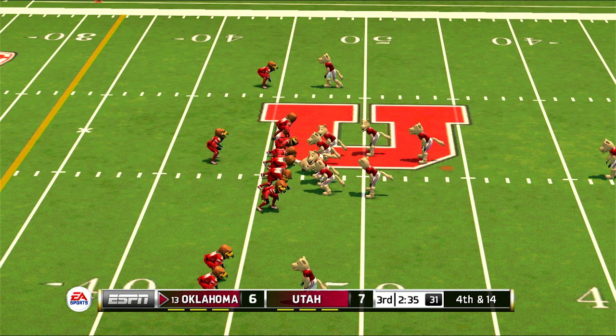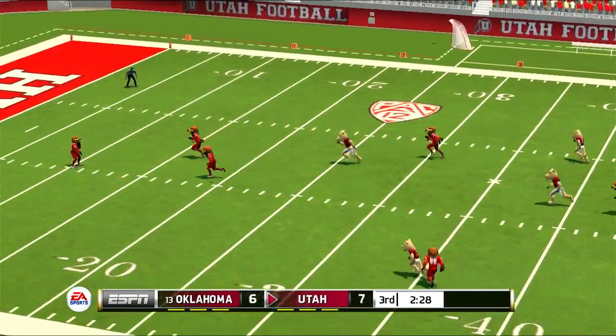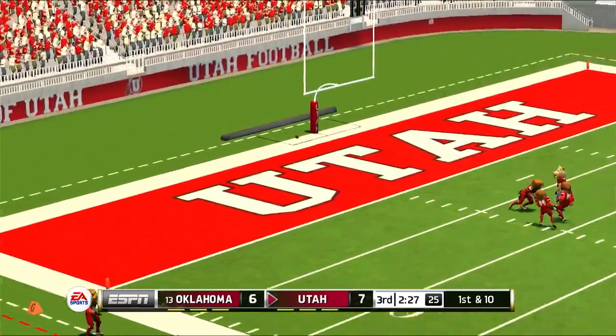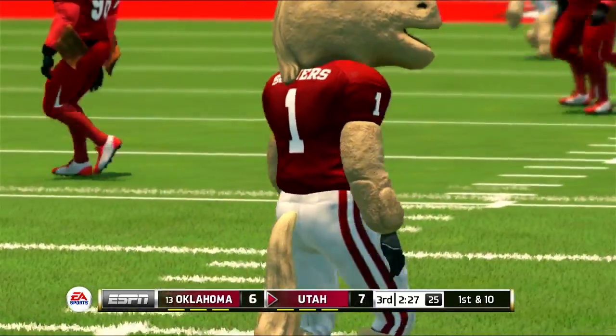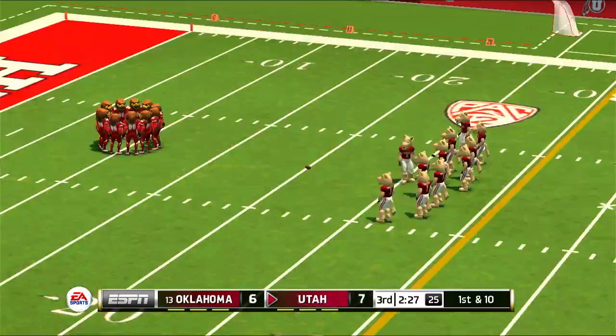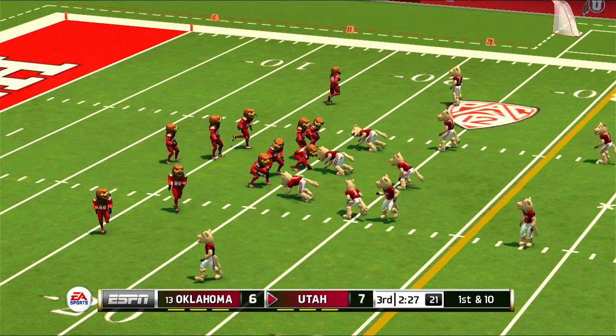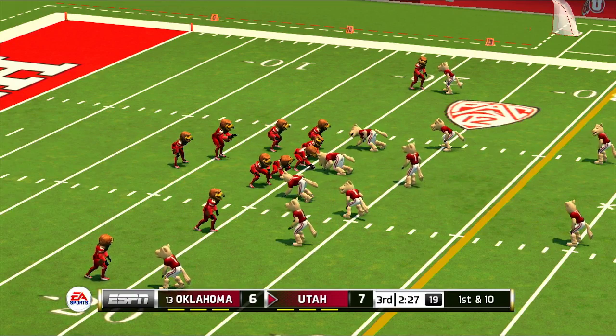They're trying to pin them deep with a solid punt right here. Oh, excellent punt. And it goes into the end zone, down for a touchback. They were forced to punt the ball away the last time they had it. They'll be looking for a little more out of their offense on this possession. Utah, up a point.